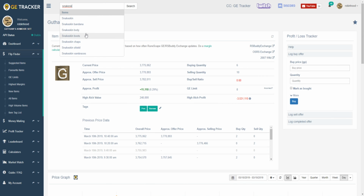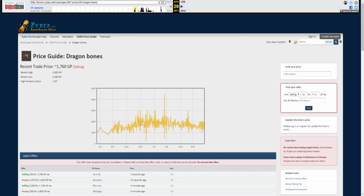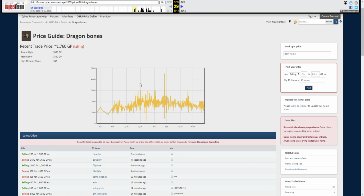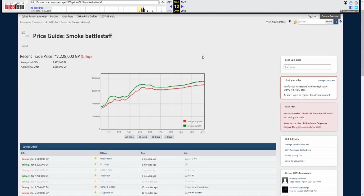I don't even know if I need to look this up, but as of today, Snakeskin Boots are worth 188 GP. Next up here we have Dragon Bones. Upon the release, worth around 1k up to 1.5k, and got even as high as 3k each, which is very expensive considering the era. Next up we have a very interesting one, and that is the Smoke Battle Staff.